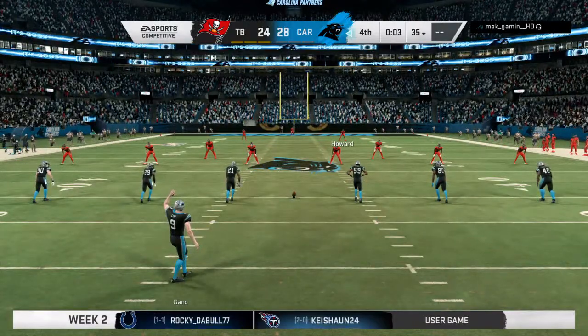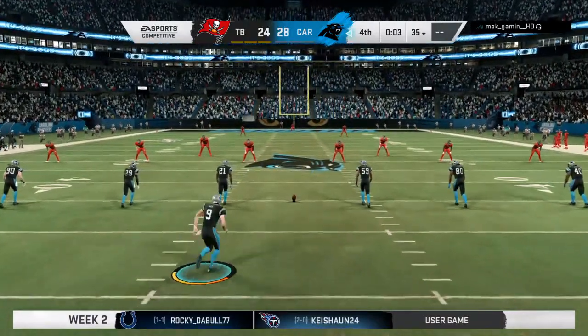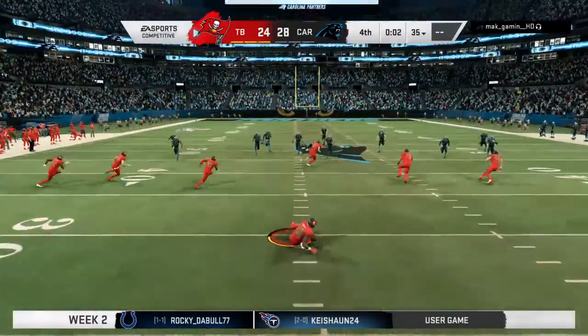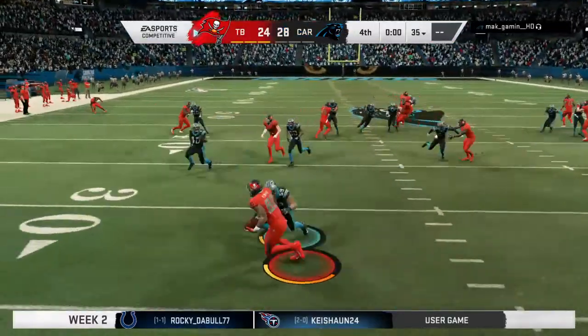Gano the extra point, and it would appear, barring some late heroics, they're going to get out of here with a come-from-behind victory. Short kick. One of the up middle take it now.